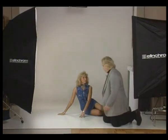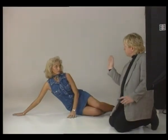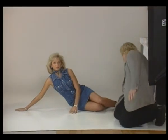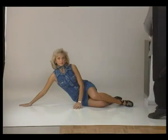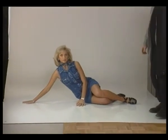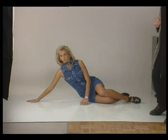Good. Now, I want you to push out on your right hand just a bit more. Wonderful. Now, turn your head toward the camera. Good. I'm going to pull this foot forward just a little bit, right into there. Move this column back. Stretch tall and lean out. Tip your head to your right shoulder a bit and look right back into the camera.